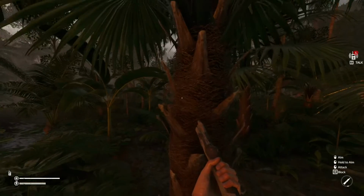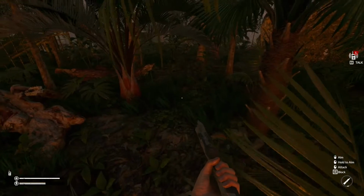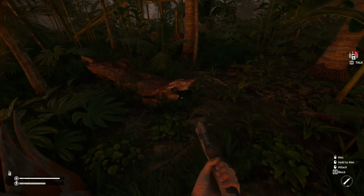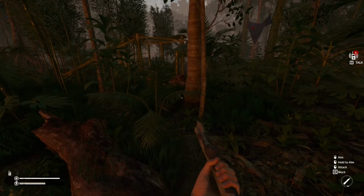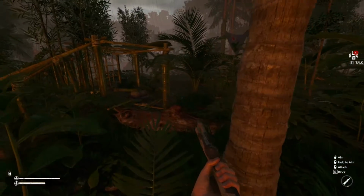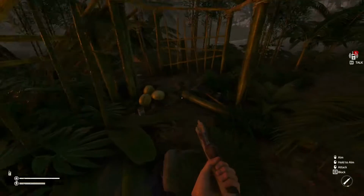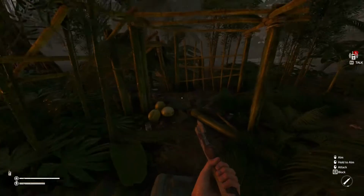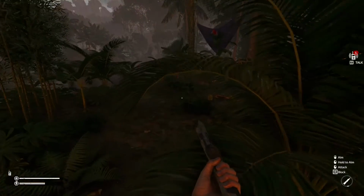Okay, so we found something over here. But we need to be very careful, because I don't know where is that snake or whatever. Okay, so here is a camp. And we have a lot of things over here. Can I get this? Okay, we have a lot of coconuts.